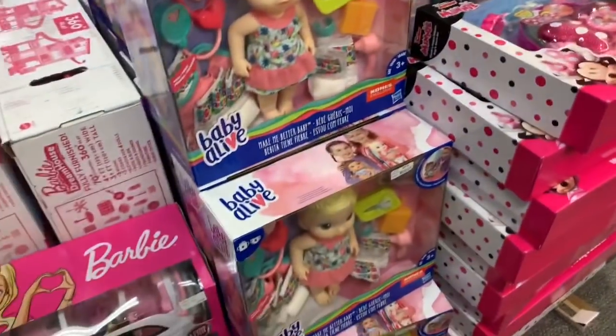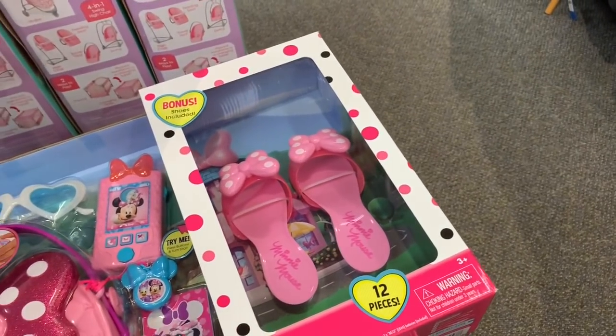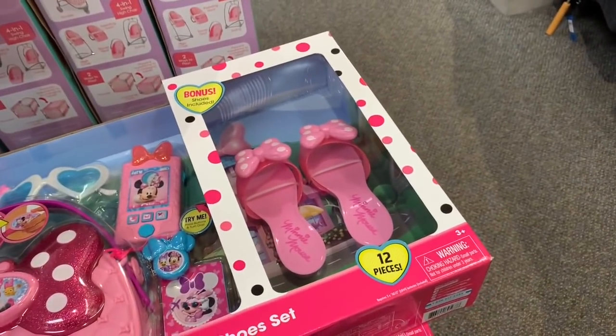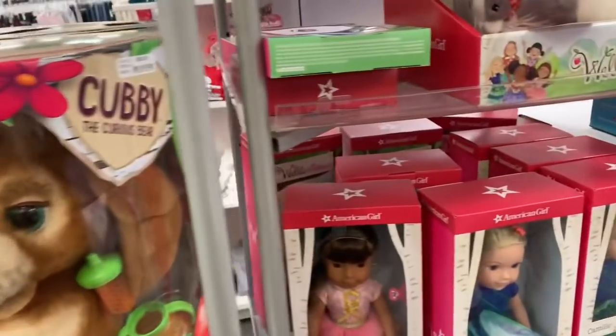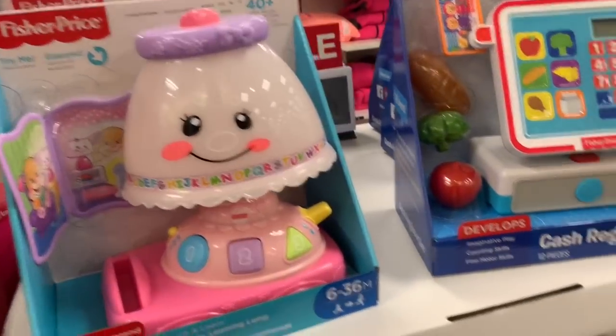Baby Alive. Oh, this comes with shoes. That's really cute. I've seen this. That's cute. $25. For real, I got Harper the dragon, and this is the bear. That's pretty cool. It's $100. This is cute. It's a learning lamp. Anywho, let me go pick up this toy for him, and then I'm out of here.